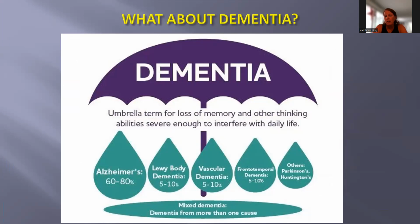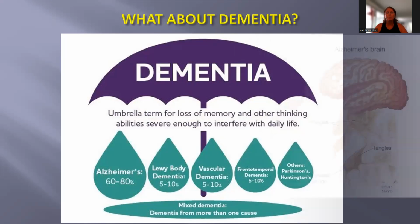Frontotemporal dementia is just another type of dementia that also involves a lot of short-term memory issues. And Parkinson's and Huntington's sometimes fall under the dementia umbrella, in part because some of the stuff that's happening in Alzheimer's is happening in Parkinson's and Huntington's as well. And I'm going to show you in just a minute.